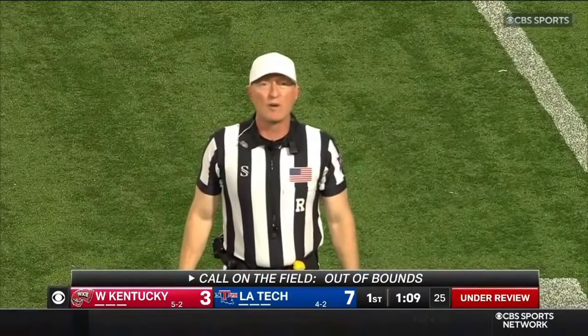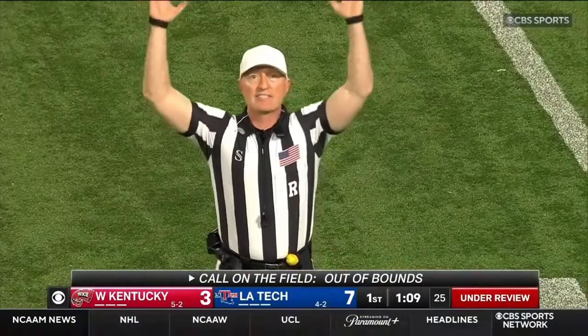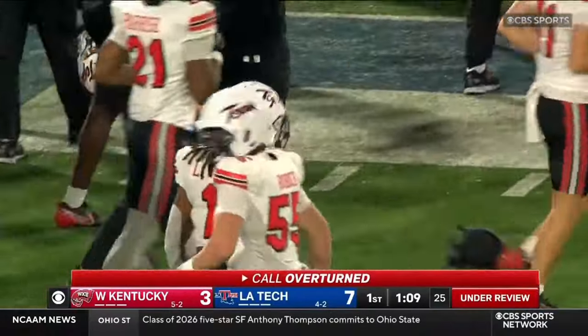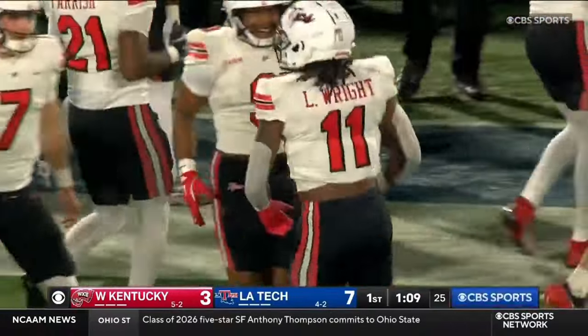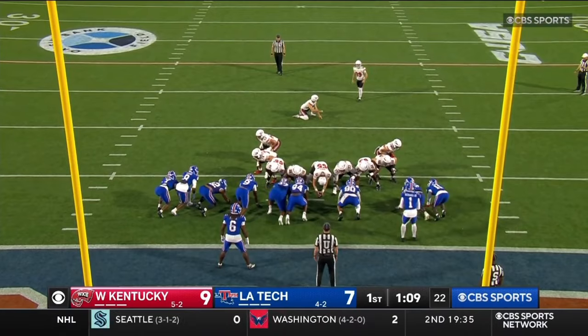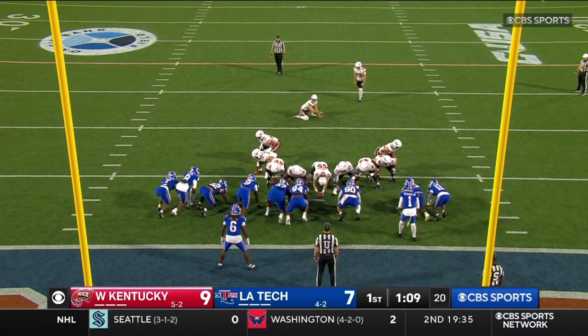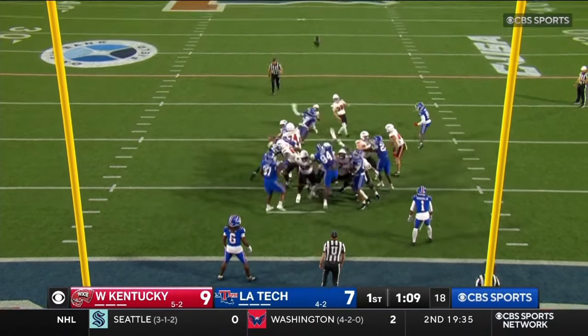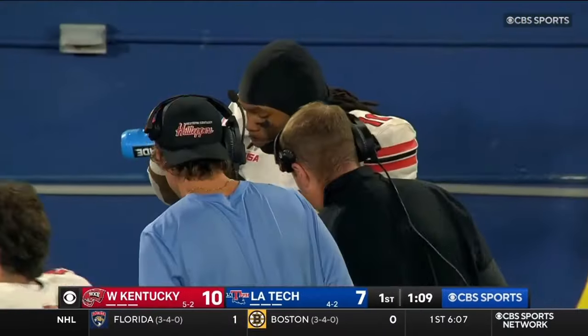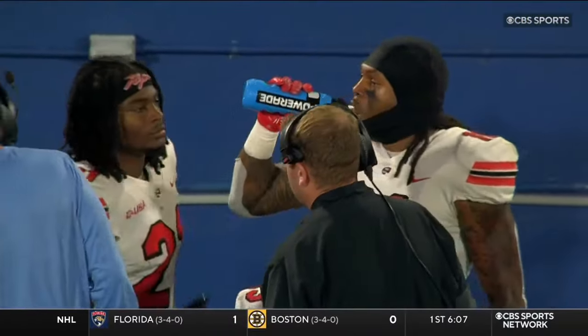Hit the football with the pylon by rule. That's a touchdown. So Lavelle Wright will have a striking point. Did tap that pylon while still in bounds, so it's a touchdown for Western Kentucky and the Hilltoppers. Three-point lead for Western Kentucky with just over a minute to go in the first quarter.